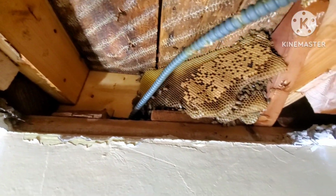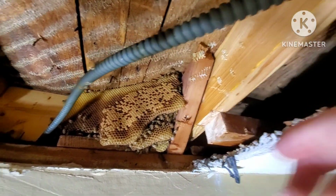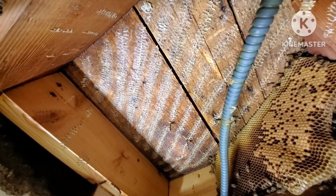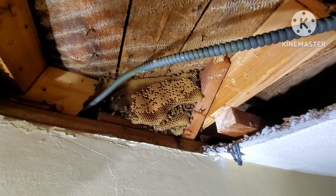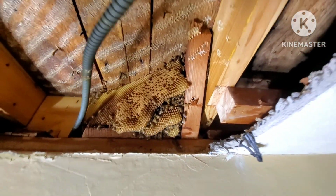Getting down to the last few. This is the old roof rafter here. So you can see all the comb that we cut out. That's number 12 there. So looks like we got like 3 or 4 left.